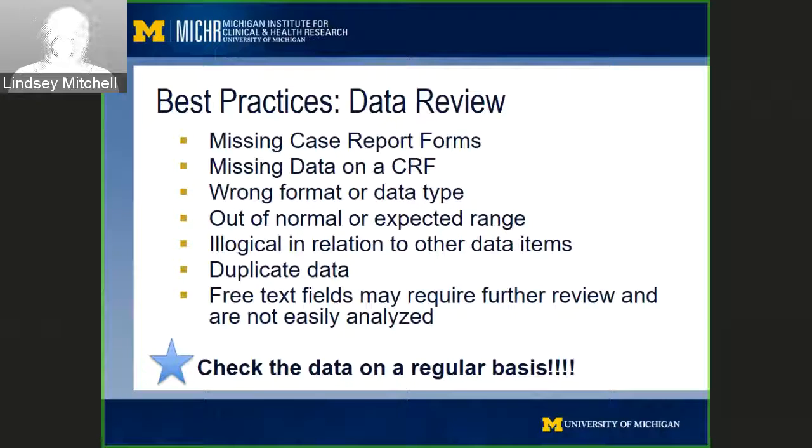Yeah, or if you have a multi-site trial, sometimes a site might not be performing as well. They're not even enrolling, they're way behind. Or there are things that you didn't realize about the protocol that you can see from the way the data are looking.